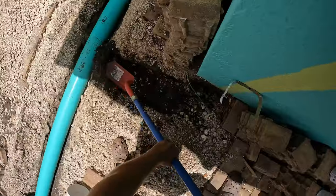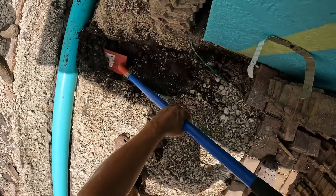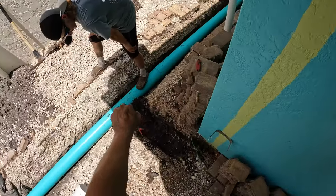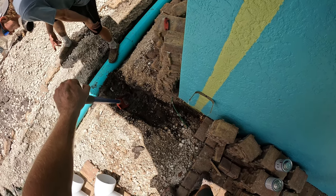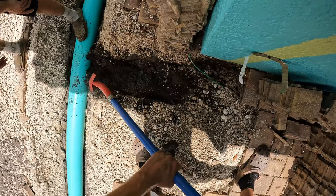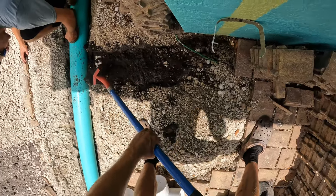So what's your plan there? Dude, I think I'm hitting that pipe. Yeah, I was wondering when you're gonna run into that. That bitch is way too high. Sewer pipe for the house. That's a big bitch.